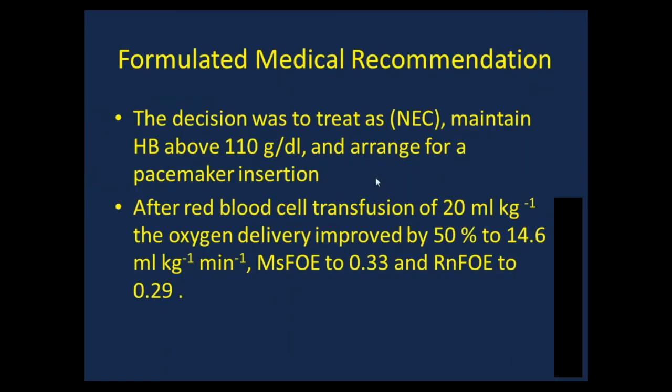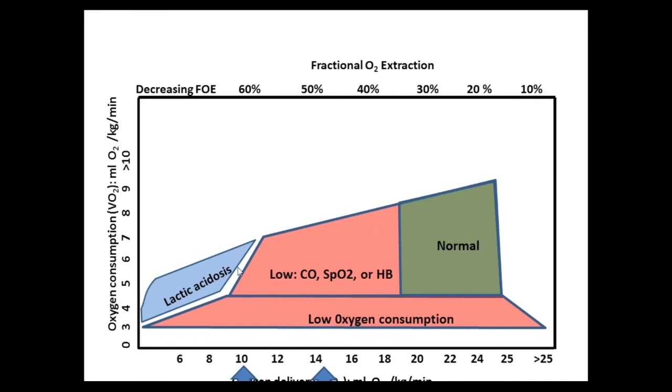So the formulated medical recommendation based on our assessment was to treat as NEC, and maintain hemoglobin at 110. When we calculated oxygen delivery in this case, we found that to keep the oxygen delivery on the safe side, the hemoglobin should be around 110, considering a heart rate of 50 to 55, until the infant is sent back to Sick Kids Hospital for pacemaker insertion.